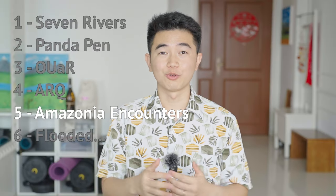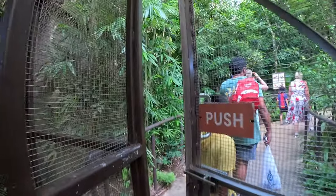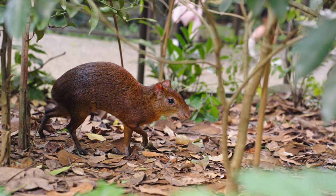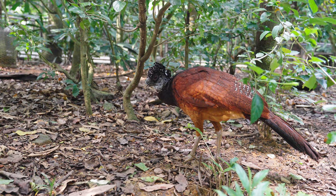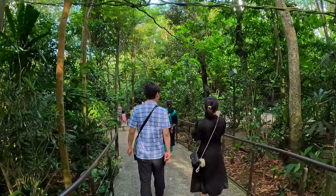Further down the boardwalk, you'll find Amazonian Encounter on your left. Here, you'll be walking into the animals' enclosure. You'll find animals such as the agouti, white-lipped tamarin, and helmeted curassow. I think this is meant to simulate the Amazon jungle, but I feel that the whole area is too small to feel like I'm in a jungle. In fact, I think I finished walking through the whole round in just 15 minutes.